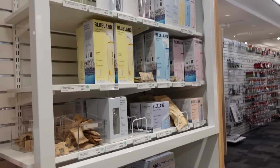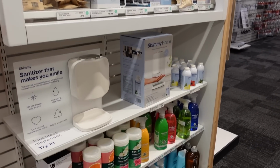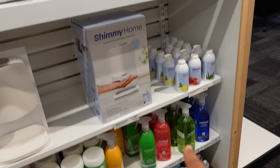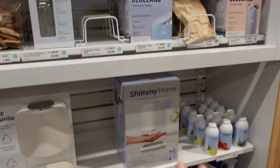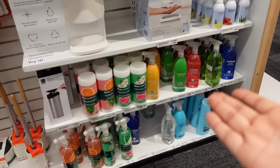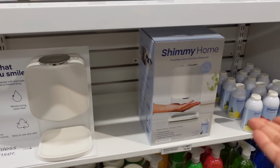TCS also now has your cleaning under control. They've got real simple cleaning products. We've got Method, we've got Blue Land, and everything you need to clean your home is now available here at TCS, which is fantastic. We've even got hand sanitizer.